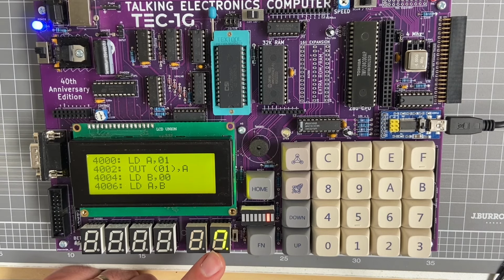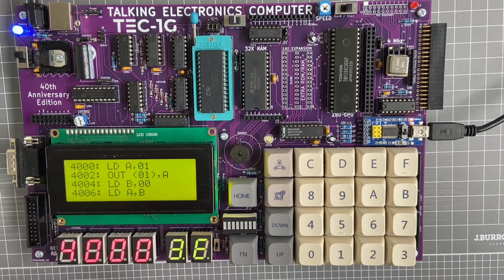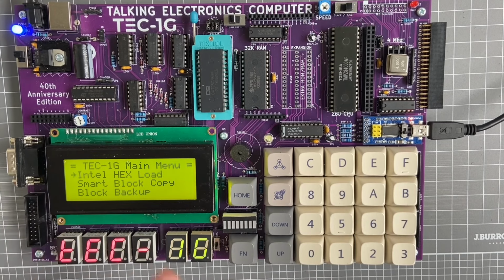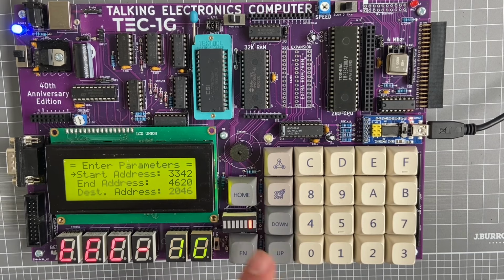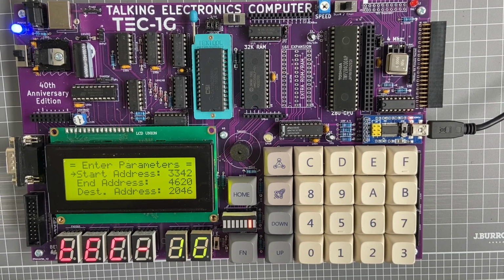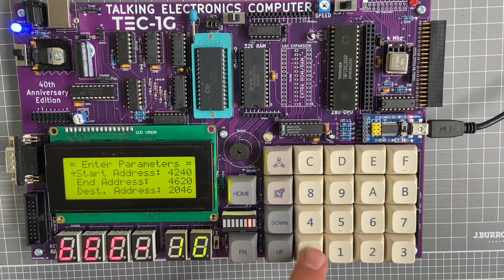What about the menu? Let's have a look at the menu now. I'm in data entry mode now. How do I get back to the menu? You just do function 0 and you've got the menu. We have smart block copy. So hitting smart block copy will give you a parameter input and you can move code from one location to another location. So the code I've got in there is at 4000.